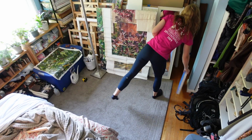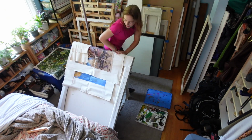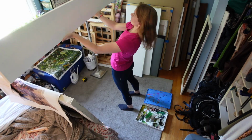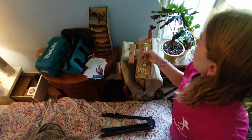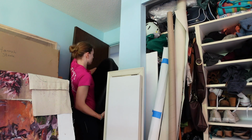Now, this particular visit, I was just here for a week, but I managed to do a whole lot of archive digging and a good amount of new painting as well. There is just something about looking at old paintings that makes me so energized to make new stuff.